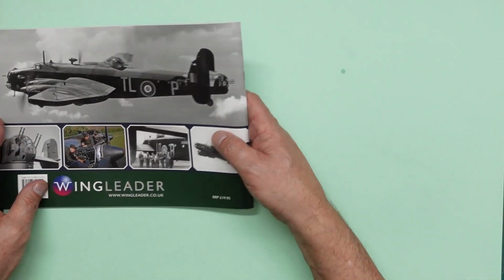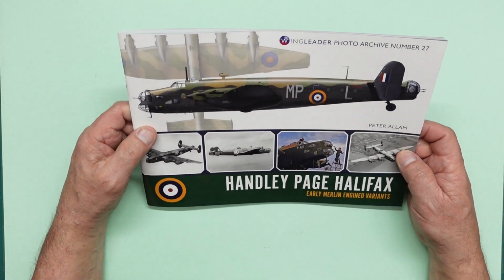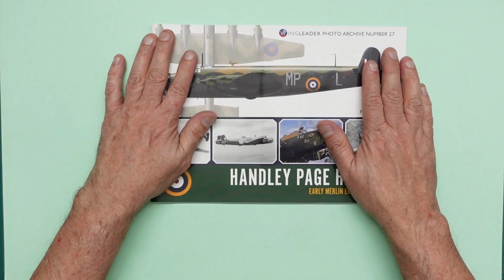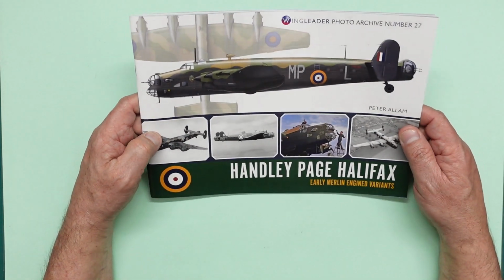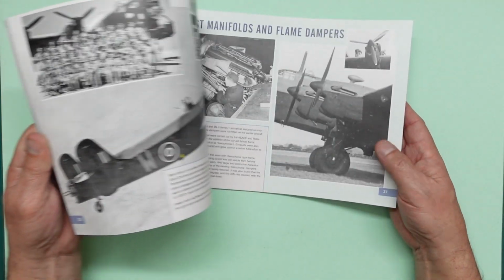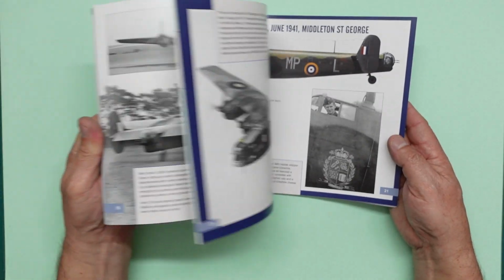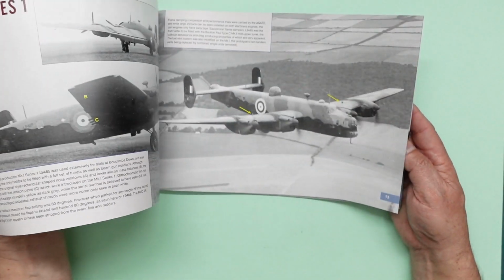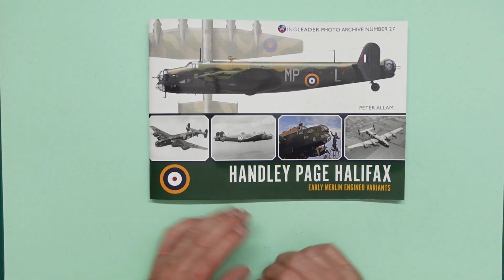So there we go. That's the book on the Halifax, and what a lovely book it is. As I say, it's something I don't know a lot about. Well, something I know nothing about. I now know a little bit more, but I'm sure I could sit down and read this for a couple of hours and learn a lot, as could you. So if the Halifax is your thing, and I know it is a very popular bomber amongst the British modelling community, and probably the Canadians as well, it's a book well worth having.